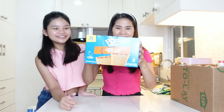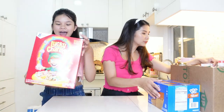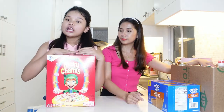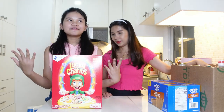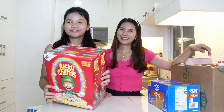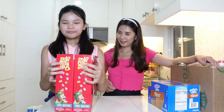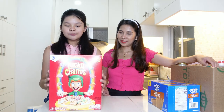No? So this one, Pop-Tarts. May ibang flavor dito, diba? Yeah, there's a really huge variety of flavors. And there was only one though. And next I have my cereal. Lucky Charms. I was so happy when I saw a whole aisle full of cereals. You can like ask Mommy. And there's like two because I just wanted to buy one, but there's two. And it's in a big pack. I've tried eating this before.